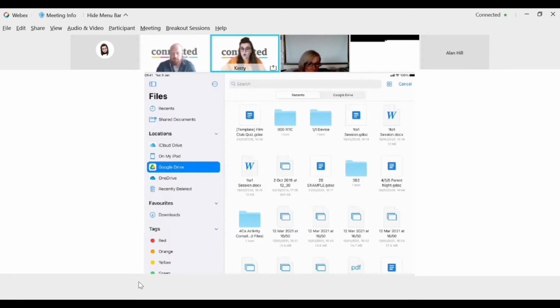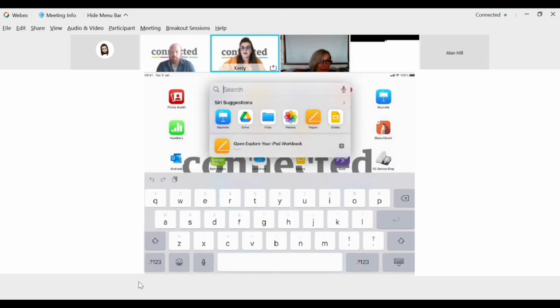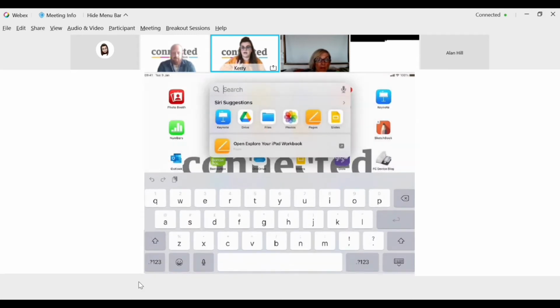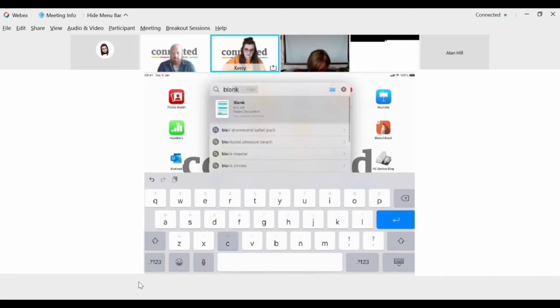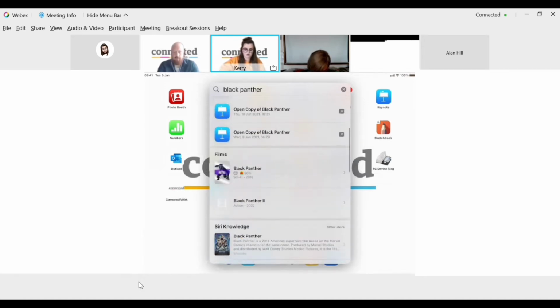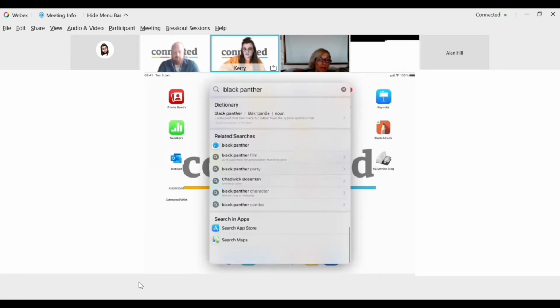So on my home screen, which I'm just going to go to just now, I can take one finger and just drag down in the middle of the screen and it's going to bring up a search bar. So in the middle of the screen, one finger, drag down and it brings up this search bar. And if I type in something to this search bar, so I know I've got a lot of stuff on the film Black Panther, so I'll just type that in. You'll see if I search that, what it does is it searches the entire device. So it's got, at the top there, you can see my files. It's got all my Keynote files that I've got. And it also actually takes me to some perhaps internet searches, the dictionary, and so on and so forth.